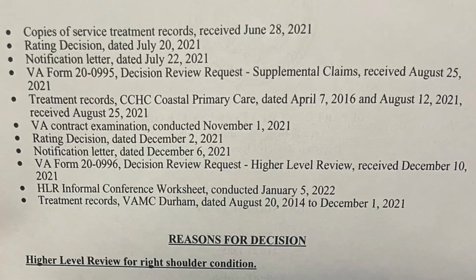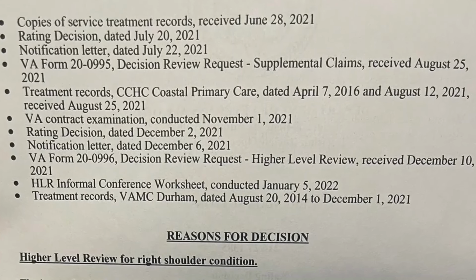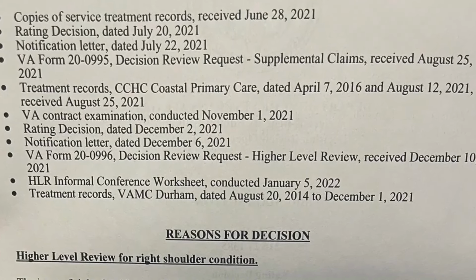Now, let's say that you don't have all the medical evidence because you didn't know what you're doing. You don't have a diagnosis, or you don't have symptoms, or you don't have a nexus. And you can clearly see that because they list everything. Then you want to do a supplemental claim because you want to supplement the claim with new and relevant evidence. If you want to lawyer up and go to the Board of Veterans Appeals, there's options for you there. So higher level review, supplemental claim, or the BVA. You got one of those three choices.